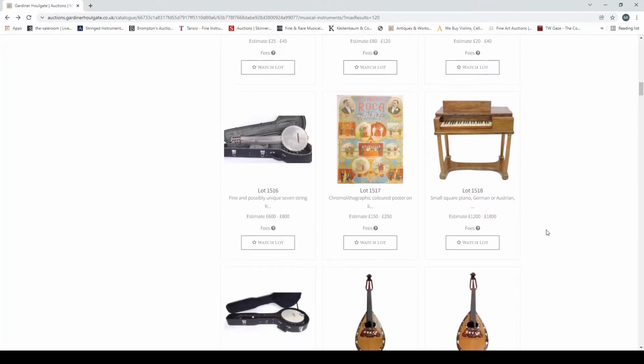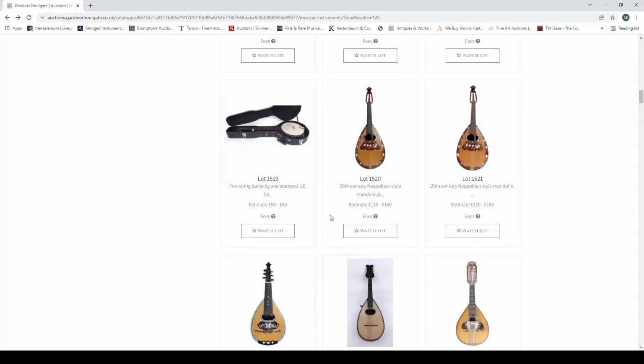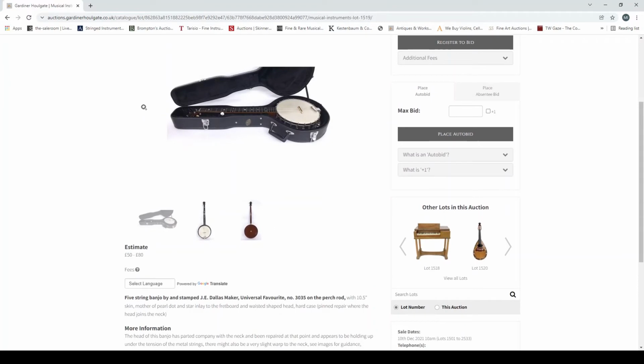It's a poster, we can ignore that. Small square piano, German or Austrian. I think that might have been in the last auction. 5-string banjo by and stamped J.E. Dallas.